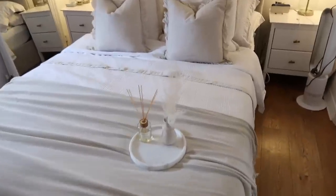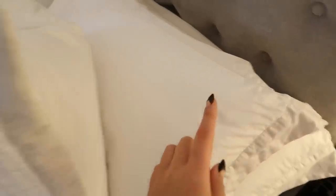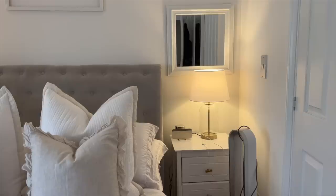So I get questions all the time about our bedding. So let's start with the actual pillows and the duvet. These are from a brand called Dusk, and so are these cushions and all the inserts. Oh my god, I really couldn't recommend Dusk enough as a brand. They are incredible. The quality of all of their products is just insane.